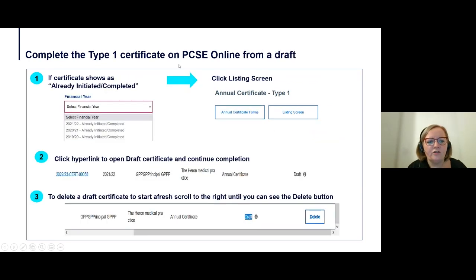However, on this screen, if the options in the financial year drop-down show as already initiated or completed, then that means that you may have either fully submitted the form, or, as is often likely to be the case, you have started to complete the form even just on the first page, and that then becomes a draft. So as soon as you start completing the certificate, it becomes a draft, and in order to access that and continue with it, all you need to do is click on that listing screen button again.